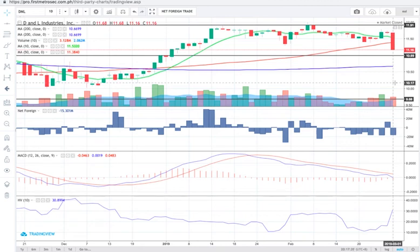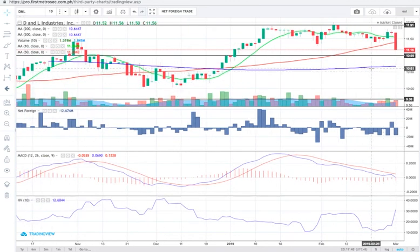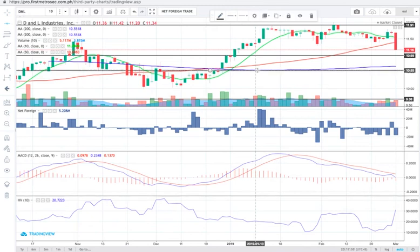Wait for the price to inch much closer to 10.99 or 11 pesos. Because if that happens, then there's a big possibility for the price to retest this intersection between these three simple moving averages. It's around 10.55 to 10.60.